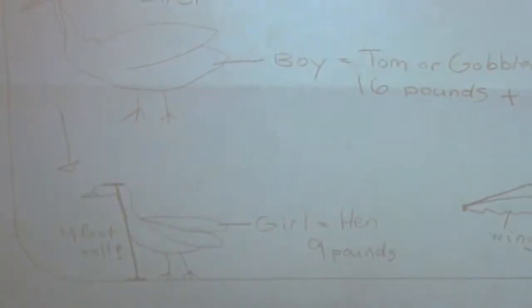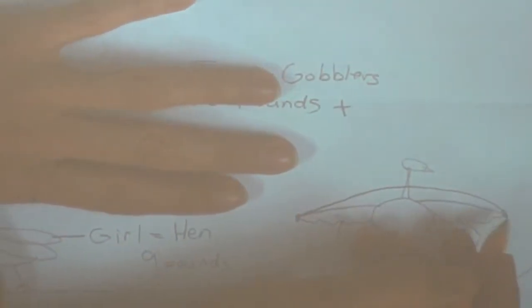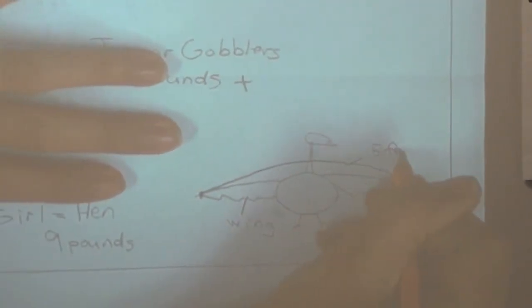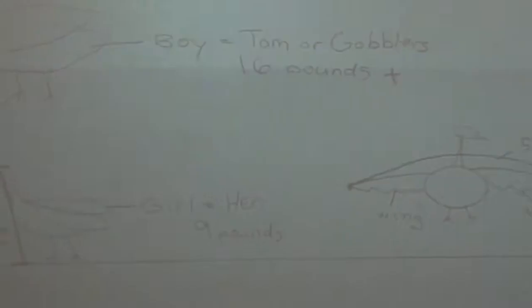Oh, okay. So are you allowed to look back in the book? Yeah. Of course. Are you allowed to reread? Yes. Yeah. Okay, 5 to 6 feet. Oh man, turkeys are so much bigger than I thought. 5 feet to 6. Yeah, 5 feet or 6 feet.